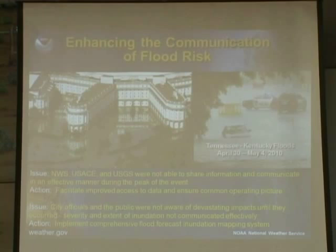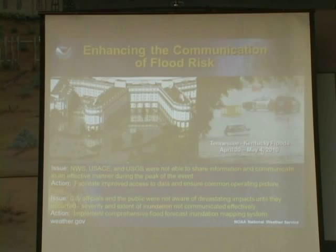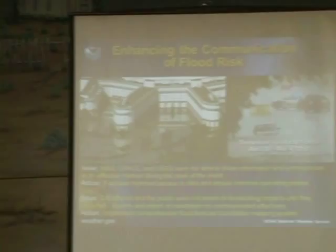This facilitates improved access to data and ensures an operating picture. So what we're actually looking for is something to look at, not just to listen to. And again, this is from Nashville, where they were aware of the impacts, but didn't really know how it was going to directly impact a particular area. We could say all day, well, we're going to get to a major flood level, it's going to flood these areas, but if you can't really see it, sometimes it's hard to visualize that by just hearing it.